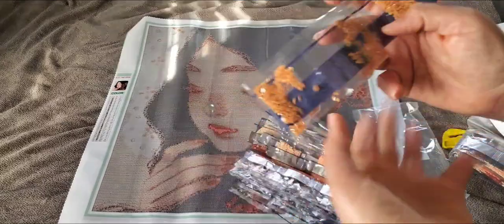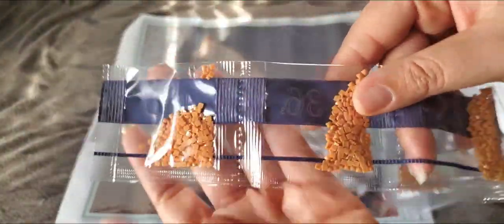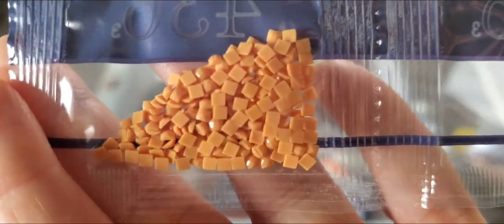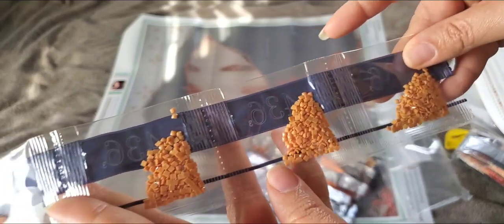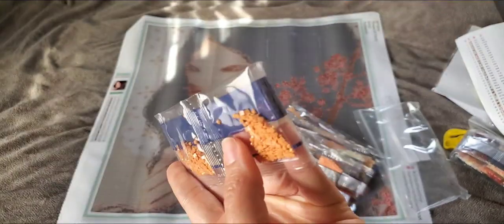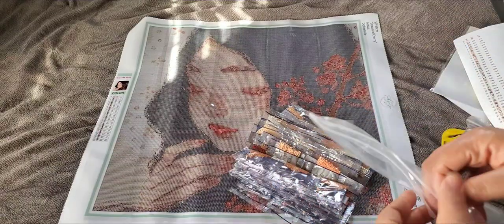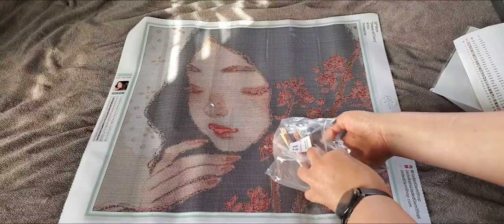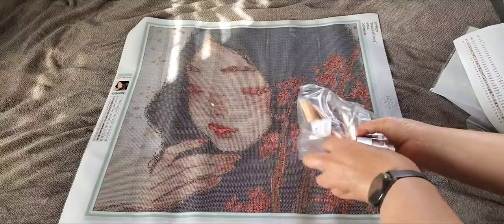Okay, let's look at, what is this? 436. And this is a square, if you couldn't tell, or that's just on me, I didn't say, but this is a square kit. I really don't know what else to say. I guess I can put this back in the bag the way I got it. Some of these might be out of order. That's no big deal. But the drills look pretty good to me.